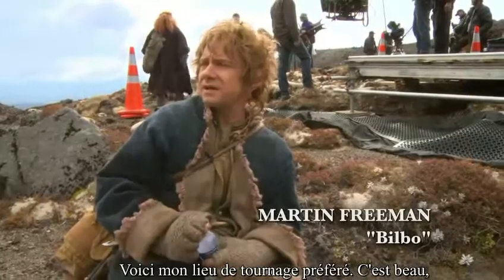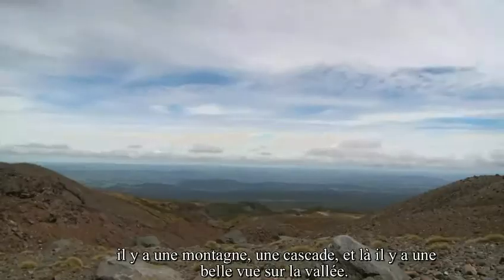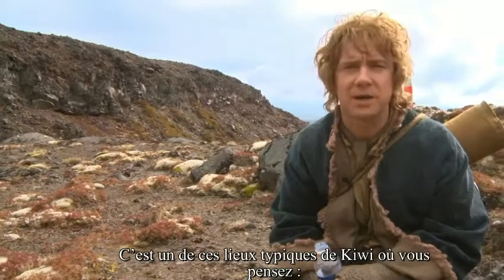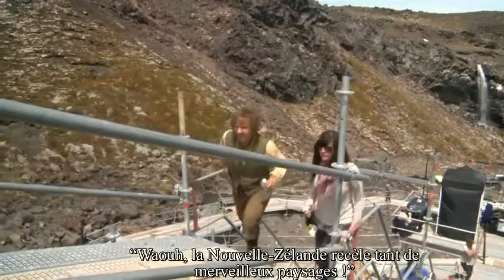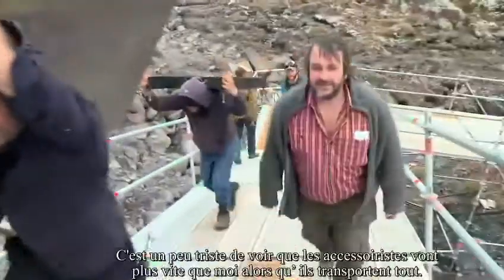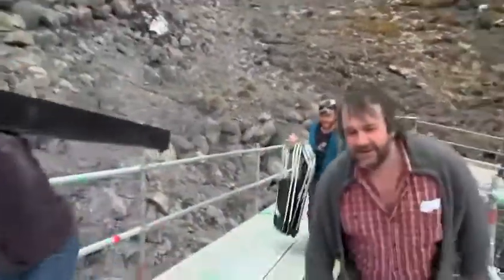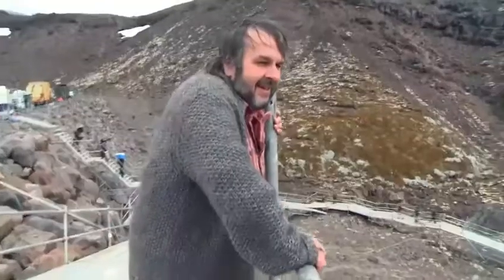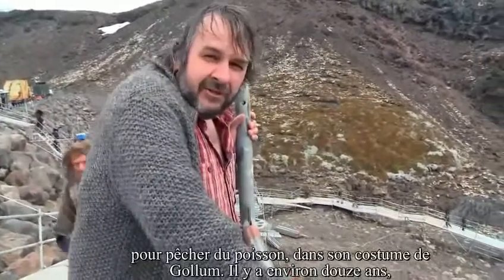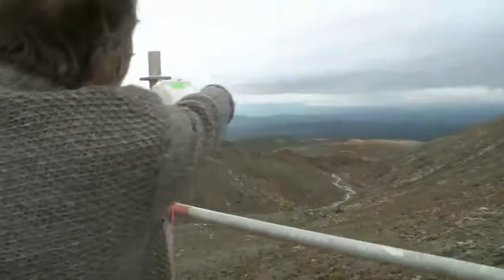So this is my favourite location. It's beautiful. There's a mountain, there's a waterfall, there's a beautiful view across the valley there. It's one of those archetypal Kiwi places that you think, God, New Zealand has such amazing landscapes. It's a bit sad when the grips are going faster than I am and carrying everything. Andy Serkis jumped in the icy cold stream to chase the fish as Gollum about 12 years ago. Just over there.